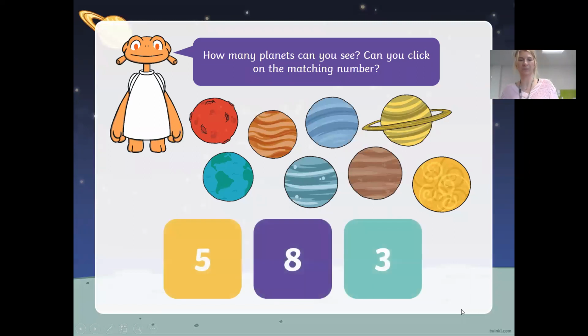Let's do some more. Oh, my favorite. How many planets can you see? Let's have a look. Can we see 5? Or can we see 8? Or can we see 3? It's quite a lot, isn't there? Let's count together. Are you ready?